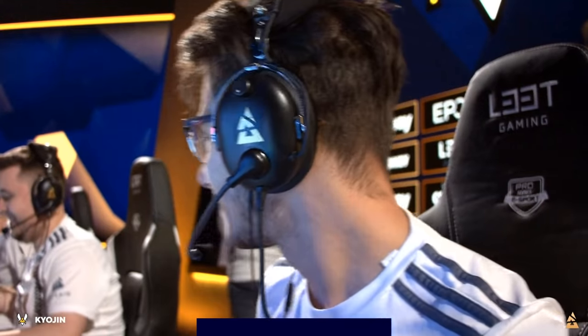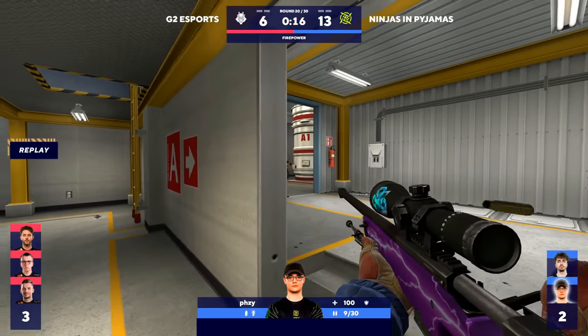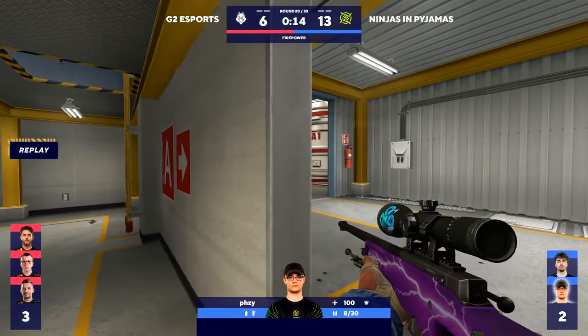Apex. Getting started early today. Who was running away from the bomb, but still able to catch him, yeah. That one's tough. This is a kill you gotta get. Man, it even looks like.